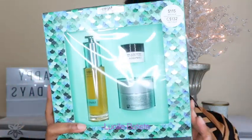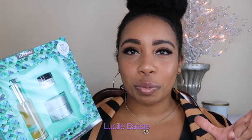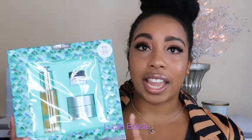All right, so next is Algenis. This is the Algenis set I got during the Sephora VIB sale. I got a chance to try the liquid collagen full size, which you get for 100 points. I really liked it, and I wanted to continue to use it. This set also comes with the complete eye renewal balm and the ultimate anti-aging cream.